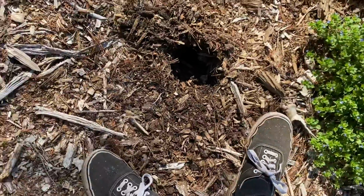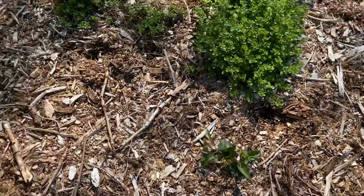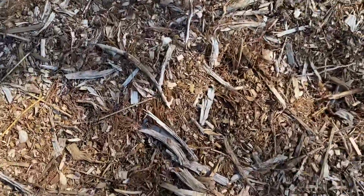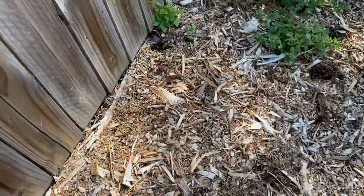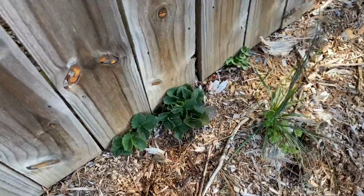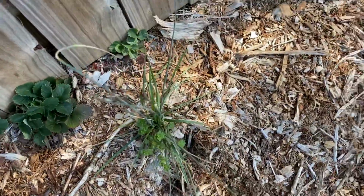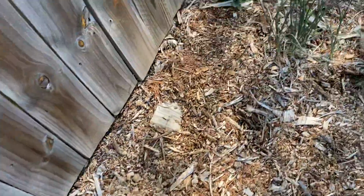Got lots of them burrowing. I'm not entirely sure what that is. Moles maybe? Don't know. So much wildlife. And then we have some things peeking through the fence. Little raspberries. Creeping out. Strawberries. And some wild garlic. We have that all over the place. And then interestingly enough, oh gosh, look, I got berries on it. Would you look at that?